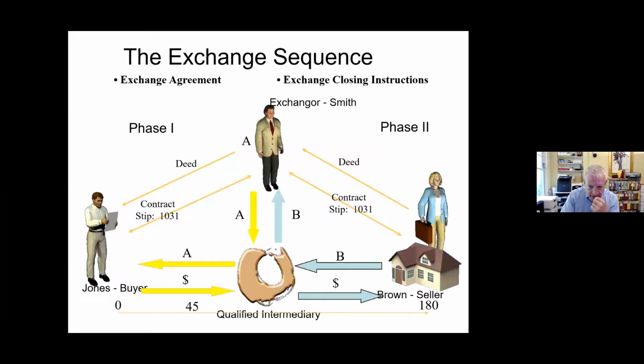If I can get back to my diagram. Once again, the exchange sequence. We're selling to Mr. Jones for $250,000. The proceeds from the closing, $150,000, go into the qualified intermediary's dual signature qualified escrow account. And then the $150,000 goes into the acquisition of the replacement property, which is Miss Brown's house, purchased for $400,000. And you have helped Mr. Smith defer the payment of $41,000 in combined federal and state capital gains tax.